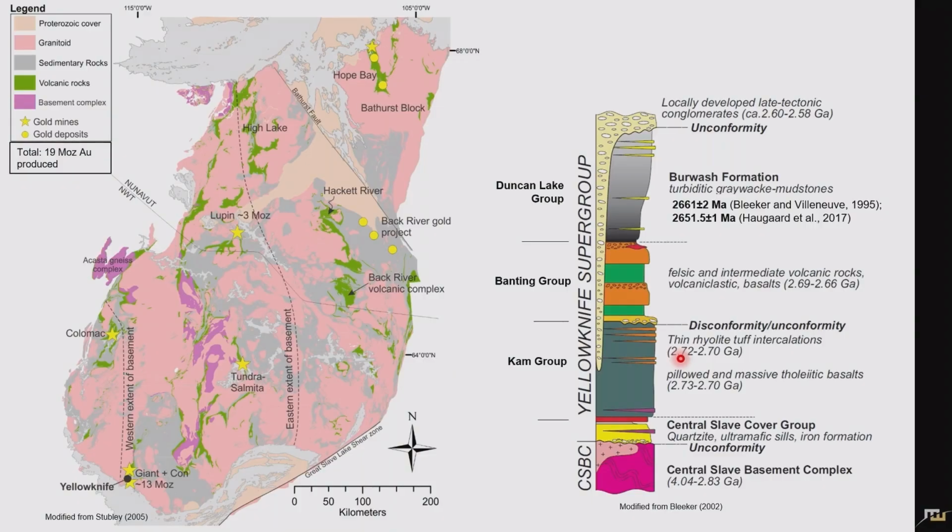So I'm just going to show you the Slave Craton and the geology in the Slave Craton very quickly. If you're not familiar with the Slave Craton, it's a relatively small craton in Northwest Territories and Nunavut, and here is the geological map of the Slave Craton, and then the main general stratigraphic column is here to the right.